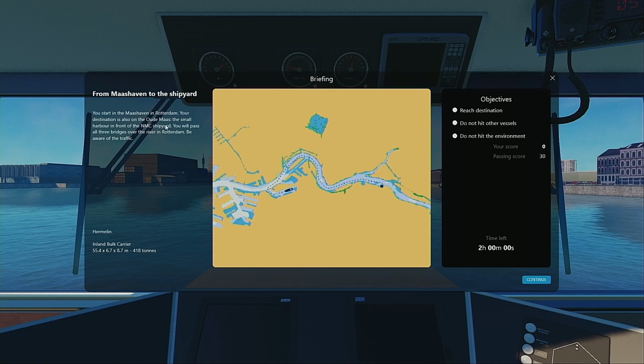But we're gonna start in the, I'm not sure how to pronounce it, the Mass Heaven, or it's called the Oude Maas, and that's in Rotterdam, and it's basically like a riverway. It's a small harbor, and we have to go to the NMC shipyard, and we'll pass through the famous bridges of Rotterdam, all while being careful of traffic. So we've got to kind of navigate our way out through this waterway, and that is where we're headed.